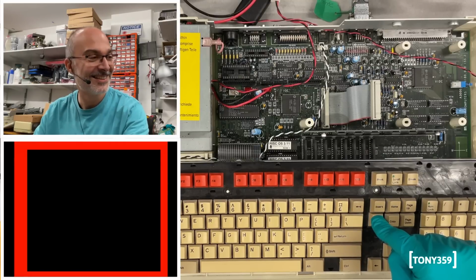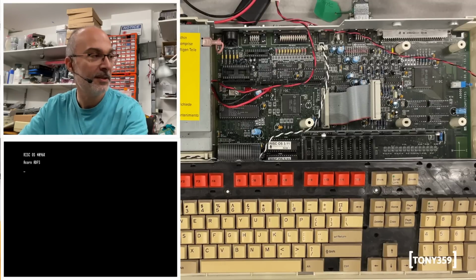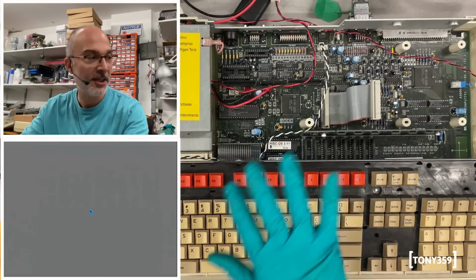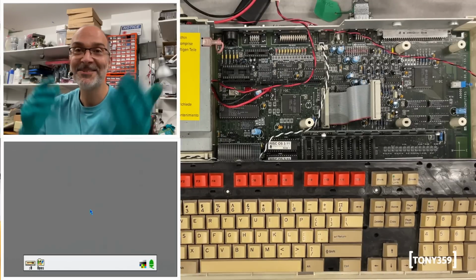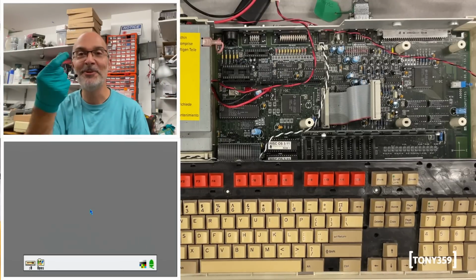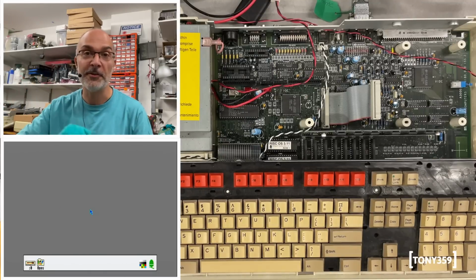Look at that. That's the CMOS being deleted, the red frame. And it's booting. There's no hard drive, so it's reading from ROM. It's working! Look at that! It was the CMOS, look at that. Well, it's kind of understandable as it's very close to the battery.